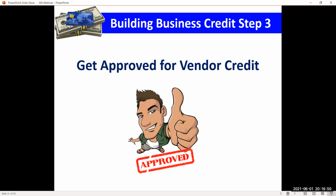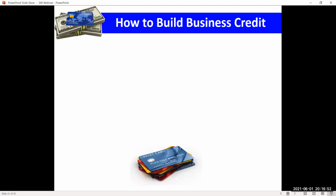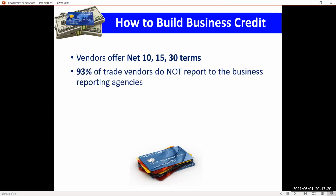All right, and you get approved for vendor credit. Very important. Get approved for vendor credit. Now, what is vendor credit? Vendor credit works this way. It's the net 10, net 15, net 30, meaning a vendor, a company that has the materials that you need, tells you, hey, pay us in 10 days, make your money, make your profit, or pay us in 15 days, or pay us in 30 days. You have a leeway to do that. So that's going to help you, right? Because imagine if you're doing it with your own account, you're paying upfront right away, and hopefully you can turn a profit. But at least you have a little breathing room with this, right?